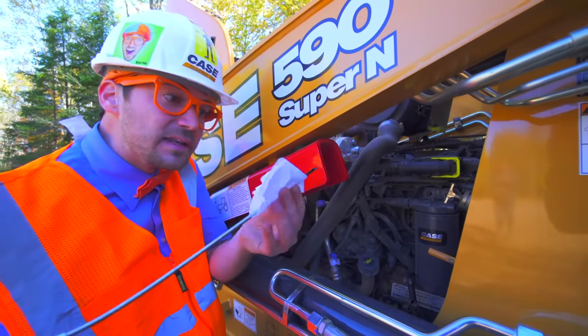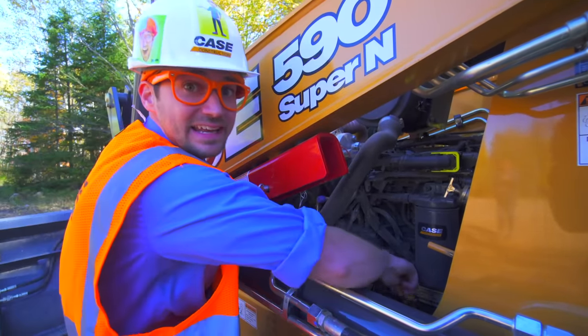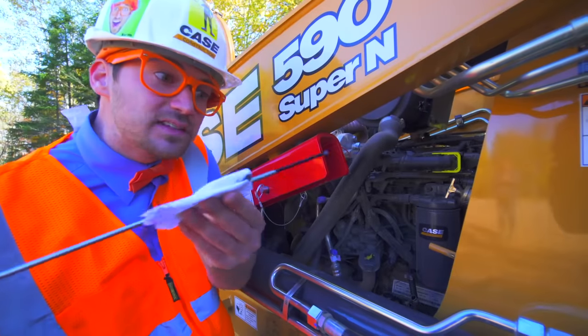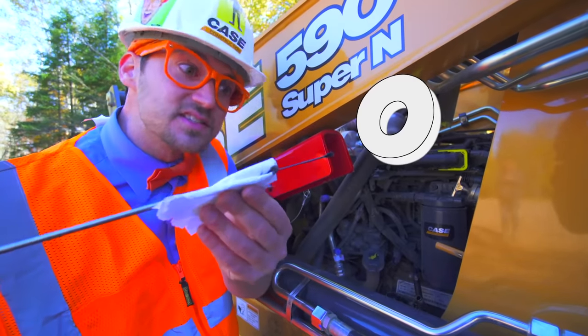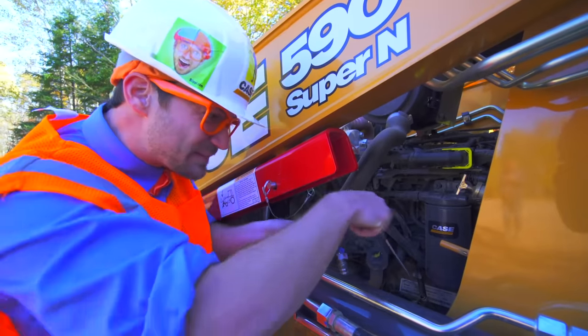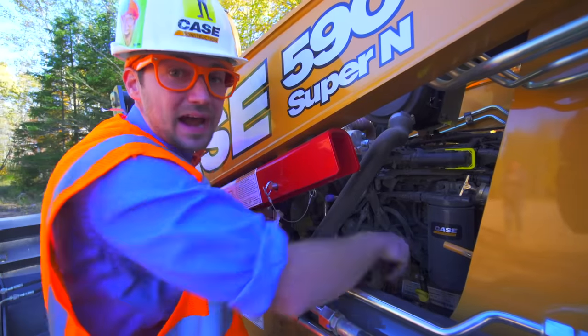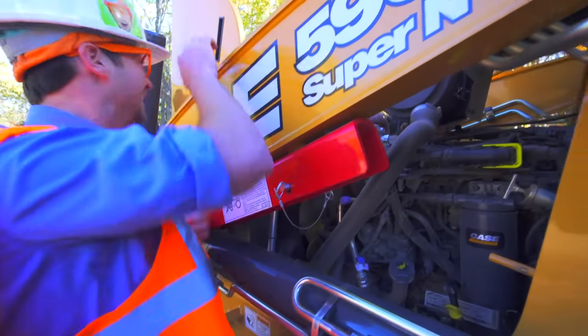Okay, we need to wipe it off. Put it back in. So now we can inspect the oil. Yeah, looks like it's okay. All right, put it back in. And now that the backhoe is good to go, we can drive it. Let's go.